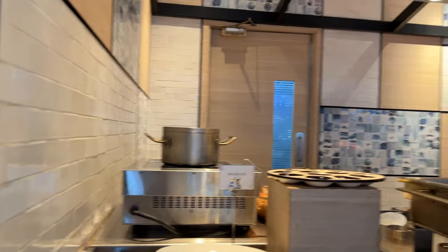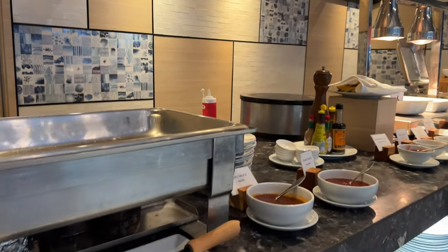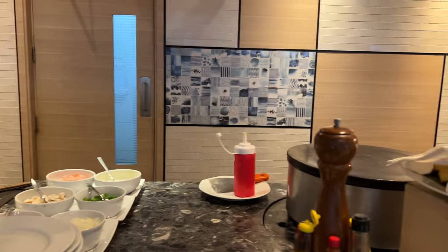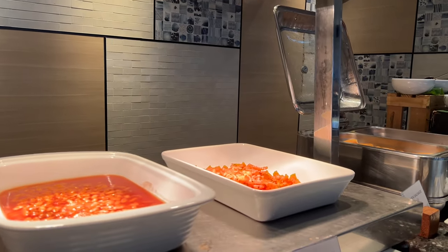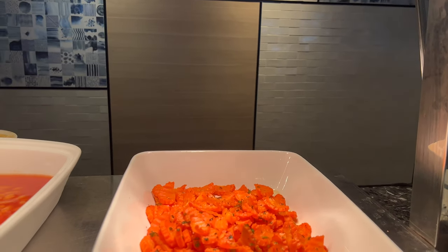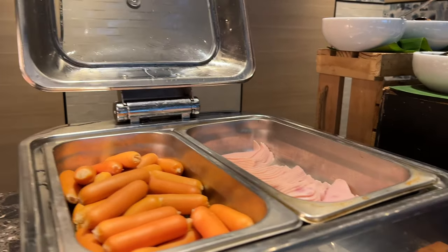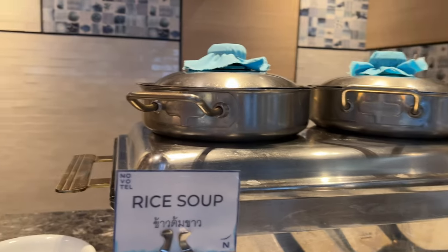And here they are, egg section. Have your egg made by order, because we are the first one in here, right? Nobody here yet. Baked bean, carrot, sausage pan, and this is rice porridge.